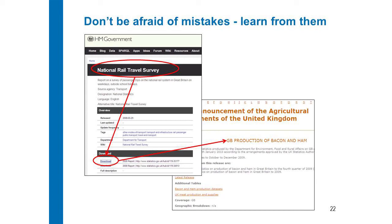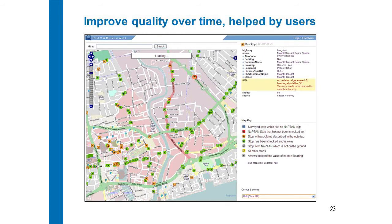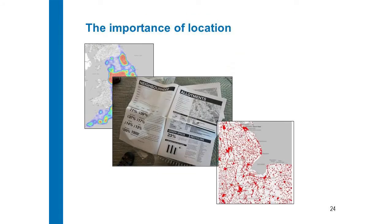We've also been engaging users to help improve the quality of data. So we released data on the location of 300,000 bus stops in the UK. 18,000 of those bus stops were wrongly geocoded. And working with OpenStreetMap, there's been a project to clean up that data and improve not only the public data set, but the data set back in the Department for Transport.